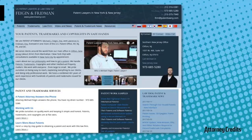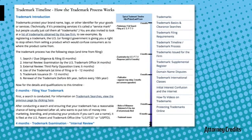Over here you'll see a screenshot of my website, and I will take you down to the trademarks menu. Then we have trademark basics and clearance searches, and trademark timeline. Let's drop down to trademark timeline. And here is the trademark timeline. This is what we will be working off of today as our roadmap, which goes through the entire trademark process. You can find the direct URL in the slide in the video, or if you want to see the direct URL with this and other articles on trademarks, it's just patentlawny.com/trademark-timeline.